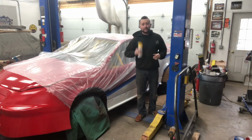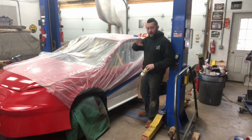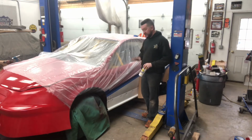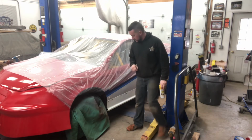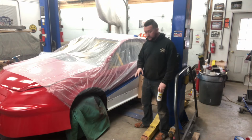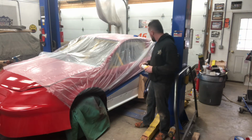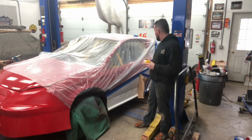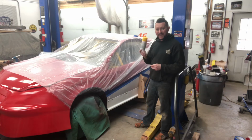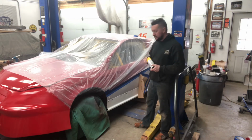All right, so it's the next day, and the white's dry. We went overnight. It's dry to the touch, but it's still soft enough that if you put your fingernail in it, you can scratch it and peel it off with your fingernail. So it's dry enough to tape, but the softness is actually good because when we go to spray paint, it'll help the paint to adhere better. As you can see, I put some plastic over the car to help with the overspray, because spray paint tends to get everywhere. And yes, a side skirt magically appeared overnight.